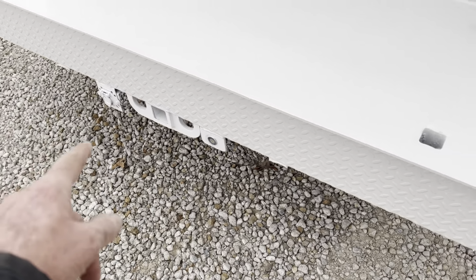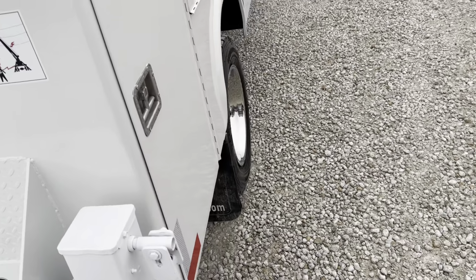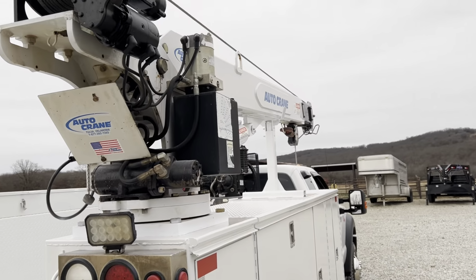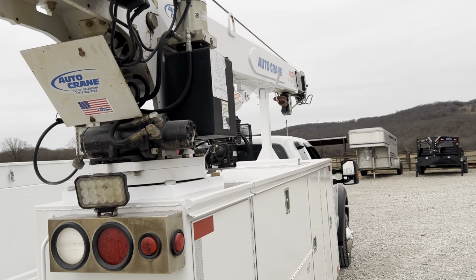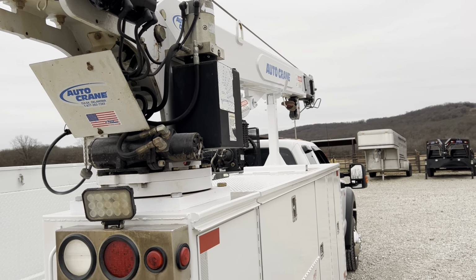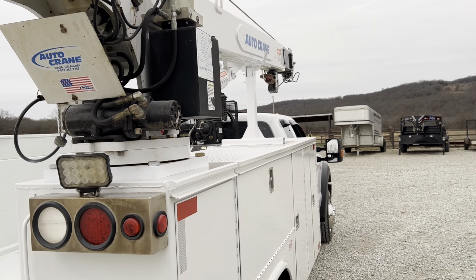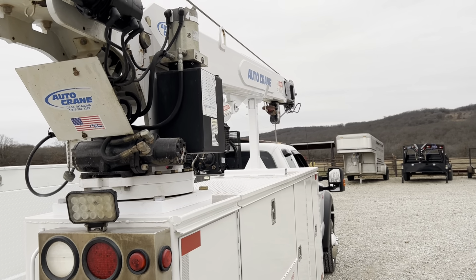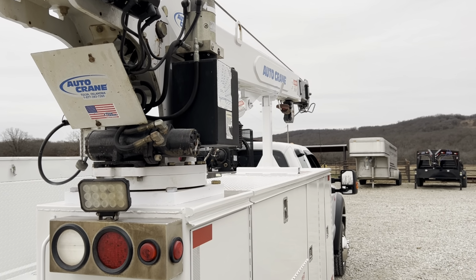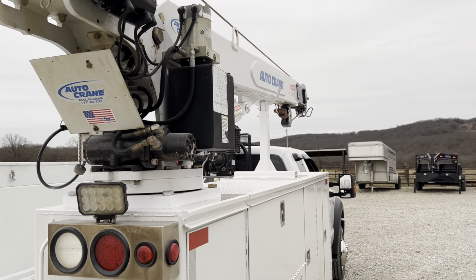Got your trailer plug. I mean, it's nice. Now, I want to tell you a little something about these auto cranes, and just like all these other cranes. Now, this is a 15. Some people would say, oh, well, man, I like to buy about a 22 or 23 model truck, and those are nice, and we're eventually going to have to sell those. But right now, we don't fool with those too often.